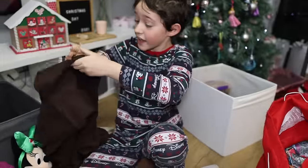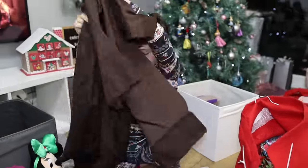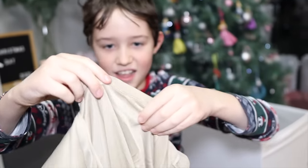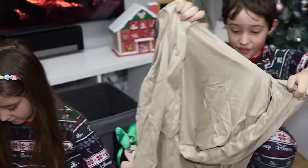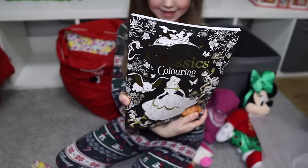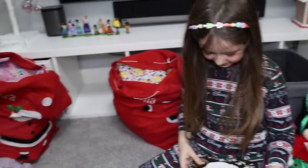Oh, wait a second. It is a Jedi costume. Oh, my goodness, Will. Where can you wear that? In Star Wars Land. Oh, amazing. How do I open this? Oh, wow. Oh, what have you got, Belle? It's a colouring book. Oh, who's on that? Belle.